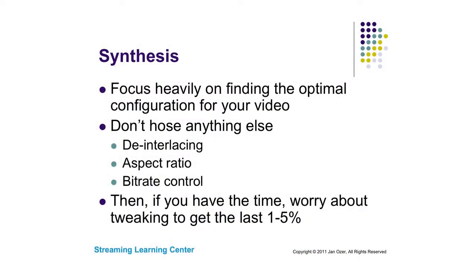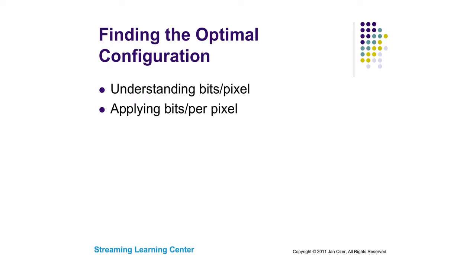Again, focus heavily on finding the best configuration for your video. Don't mess up the deinterlacing, the aspect ratio, and bitrate controls. And after you get all this stuff right, you've got maybe between 1 to 5% of quality to mess with on H.264 encoding parameters. Okay, so I'm basically saying get the configuration right. What do you need to understand to do that?